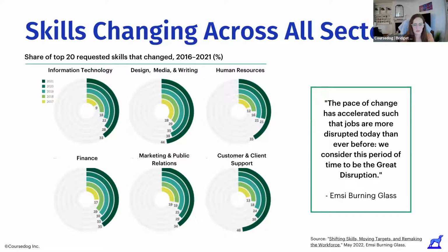You can see that 33% of the top 20 skills for IT professionals changed between 2016 and 2021. But the percentage change was the same or greater for 5 of the 8 other fields they highlighted in their study. For example, 35% of the top 20 requested skills for HR professionals changed during that same time period.